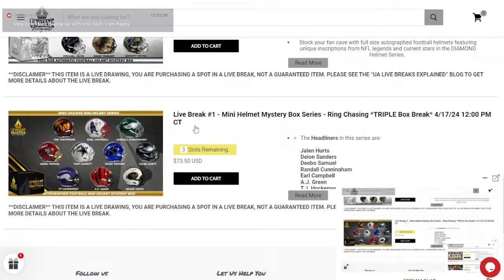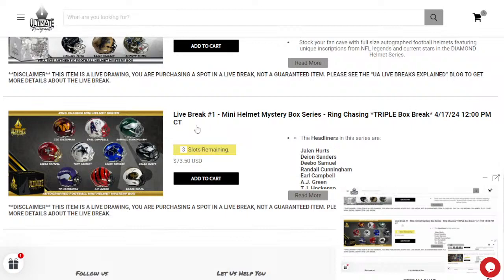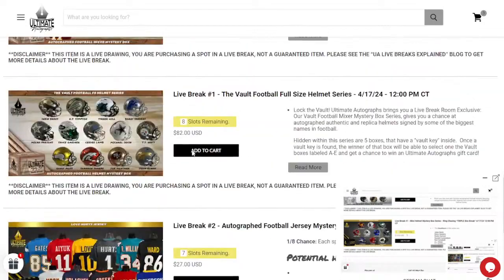At 2 o'clock we are doing the vault wheel spin, unless that break is full or one or two away. So that means we'll be here till 2:05, at least 10 minutes. If we have some action in the next 10 minutes, we'll keep going. Otherwise, we'll take a brief lunch break at 2:05. The goal for the next 10 minutes is knocking out this mini triple box break, three spots left.